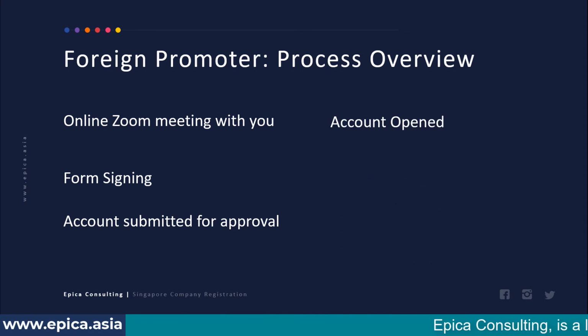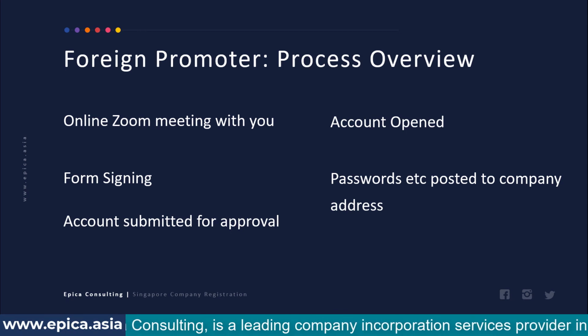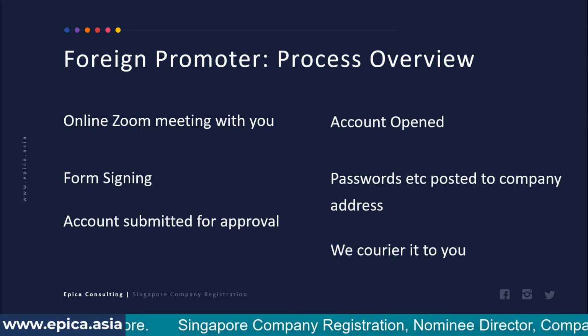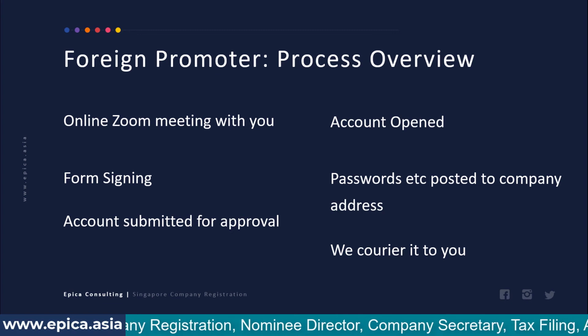Once it is approved, the account will get opened. Password and any other slips and cards, everything will be posted to the company's registered address in Singapore. So it is normally going to go back to the corporate service provider whom you have engaged. And then the CSP, that is, we will courier all this information or the slips and cards to you. So this is overall the process, and this will take 3 to 4 weeks at minimum.